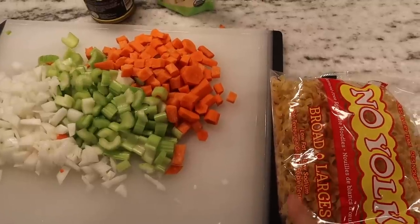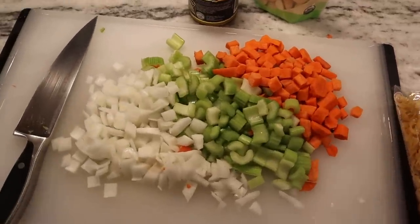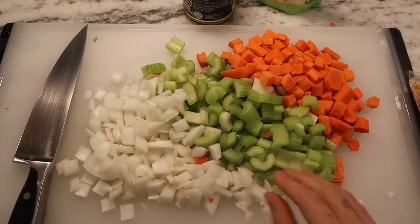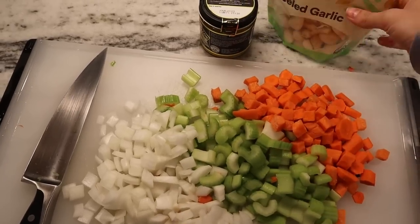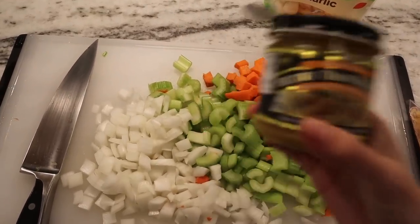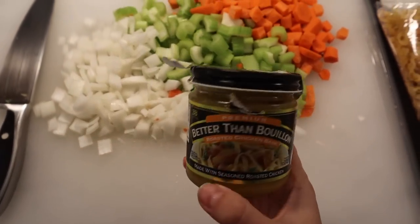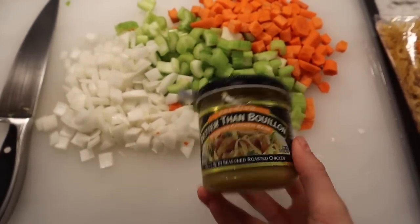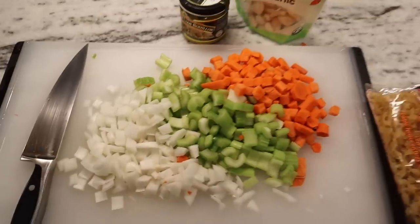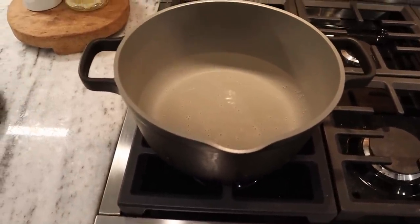Egg noodles, which is what I serve the soup with. The rotisserie chicken's diced up in the fridge. I've got celery, onion, carrots, some garlic that I'll put in there. This is the best chicken broth. I like it better than just getting a regular chicken broth at the store. This lasts longer. You just mix it with hot water and it's so much more flavorful. So I use that and then I just have it on the stove right here. I'm gonna boil some water and do the noodles first, drain those, and then I'll do the soup.